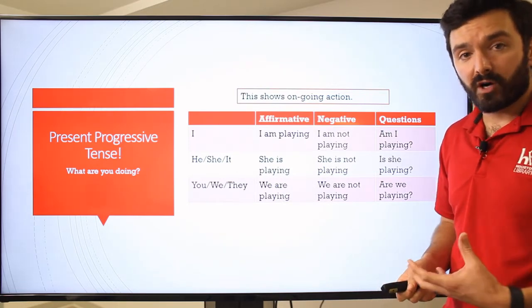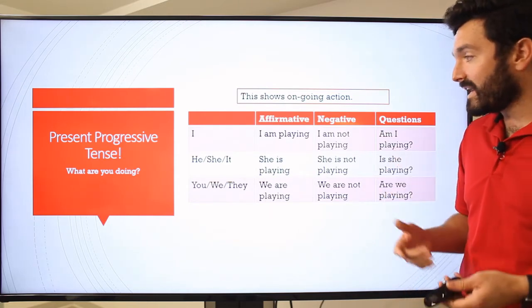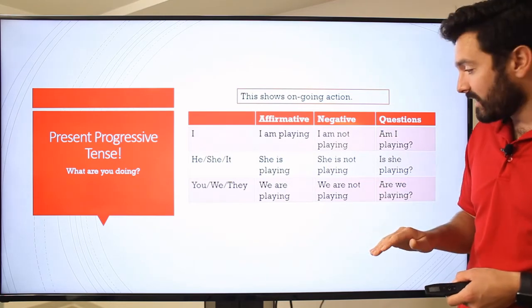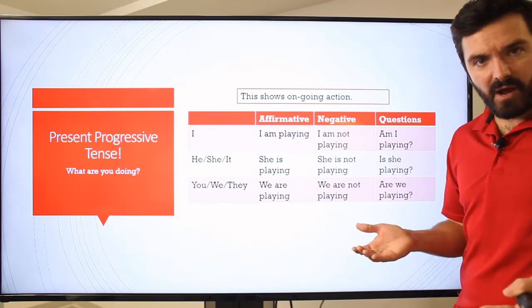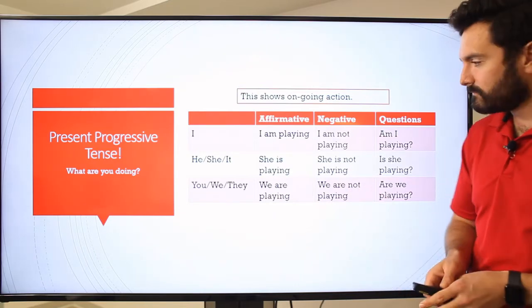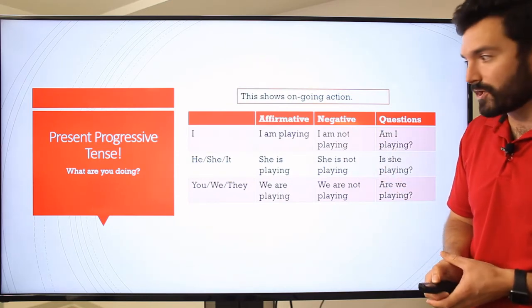We use a be verb in order to complete this. This can also be negative by adding not. So I am not playing. She is not playing. We are not playing. Or it could be a question. Am I playing? Is she playing? Are we playing? Right? So it can be affirmative, negative, or it can be used as a question.